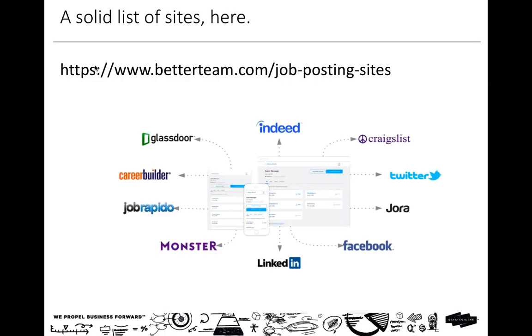area in another conversation. If you want to know what all the sites are and what their pros and cons are, a really good buyer's guide would be a firm that has some tools, but they have assembled a very nice listing of some 50-odd job sites. So if you want to decide for yourself what the best source is, I send you to betterteam.com job posting sites. This is an outstanding compilation, and I'm not trying to advocate. I'm not trying to advertise.